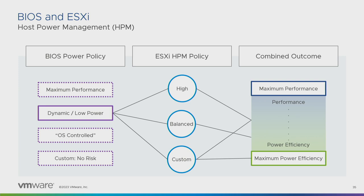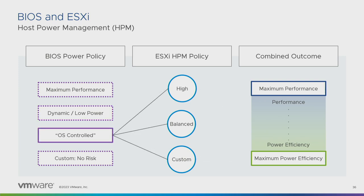Now, you have more control if you use an OS controlled policy in the BIOS. So the BIOS has different presets, and you can give it to OS control. That might give you very good performance, but not necessarily maximum performance. But you still retain full control using ESXi.